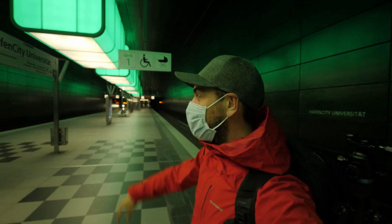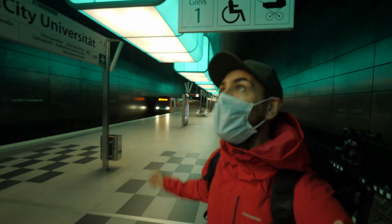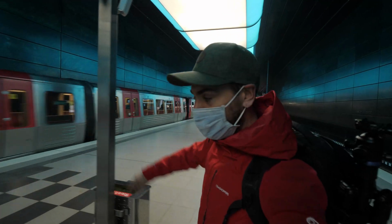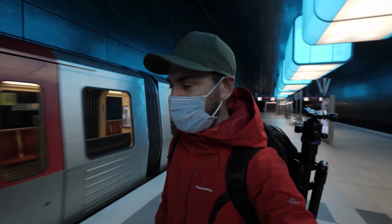There's nobody in this station. Absolutely incredible. This is like straight out of Blade Runner, and these things change color. How cool is that? That's our train. Let's go to the Elbbrücke station and try and get another awesome image in Hamburg.